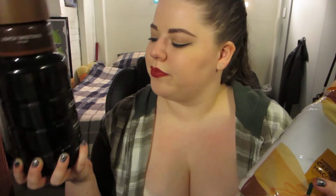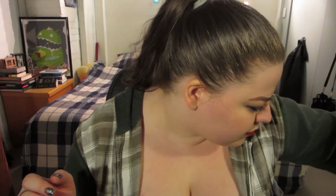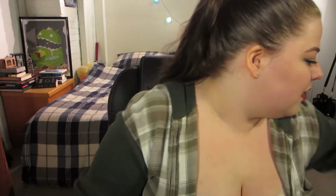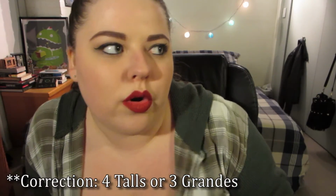I got the Lightly Sweetened iced coffee. So it's just like classic syrup basically. This way I can drink it either black if I want to, or I can add milk. And this will last a lot longer than this, especially if I'm adding milk, because it'll expand. I think they're $4 or $5 each, and you get 48 fluid ounces, so like 4 talls, which is pretty good. They tell you you get 5 cups, so it's like 2.5 grandes or 4 talls.